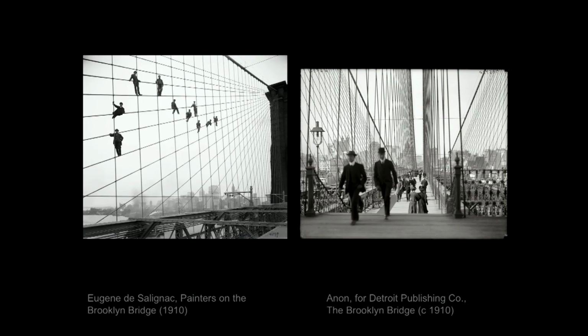Some other photographers, like the guy on the left, have captured stunts or created them for pictures, like the cable painters stopping work and posing like so many fashion models and resembling musical notes on a staff.